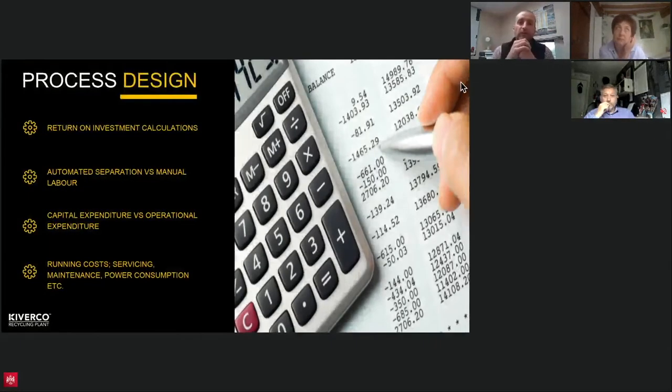As I mentioned earlier, for this particular customer, this was a relatively new thing for them. They were very familiar with crushing and screening and aggregate and so on, but waste processing, they were only really in the very early stages of it. So in order for us to help them make that decision to invest, we had to do some return on investment calculation. We look at the capital expenditure versus the operating expenditure and do a comparison of a high capex, high automation system versus a low capex but high opex with a lot of manual labor, and justify to them that it's the right way to go. Obviously factoring into that running costs, maintenance costs, and energy consumption.